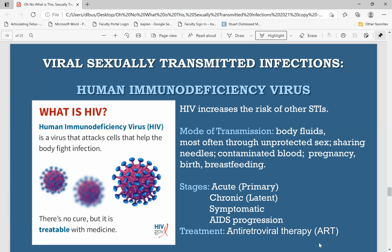Some people will stay at this stage for a long, long time, and some people will progress to the symptomatic stage. And this is where the virus is continuing to multiply, and it really destroys the individual's immune system. So now they have no ability to fight off infection, and even mild infections are very harmful to the individual. So they'll have chronic signs and symptoms of those flu-like symptoms, and all the other symptoms like diarrhea and weight loss that we talked about.